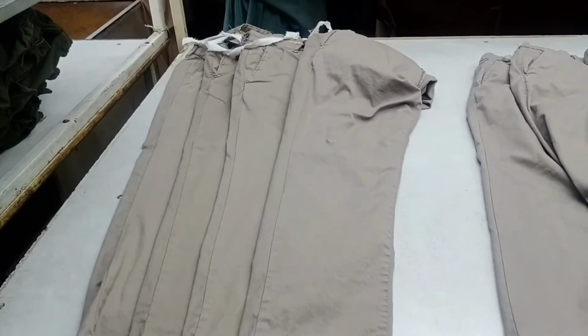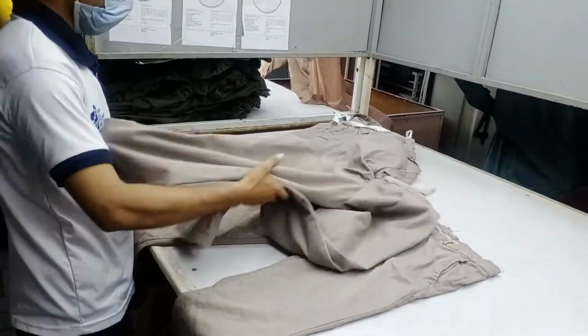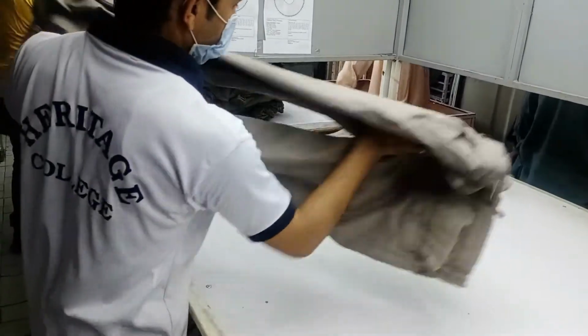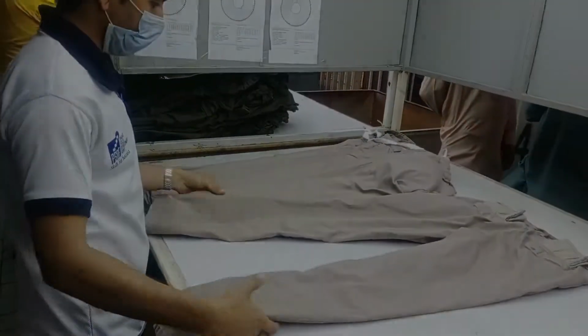This is an approved shade band from the buyer. Upon receiving the lot made by the laundry, the shader will compare the lot with the approved shade band. If found OK, it's forwarded.